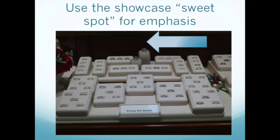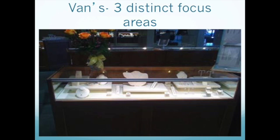Utilizing a good display strategy to determine how many focus areas and where those focus areas are going to be in the showcase makes a lot of sense. Here for Van's store, Terrifying Jewelers in Arkansas, you see in this showcase 3 distinct focus areas. This would be ideal if we had 3 different groupings, such as sapphires, rubies, and emeralds, in this one case. We're able to direct the customer's attention to 3 separate and distinct focal areas.